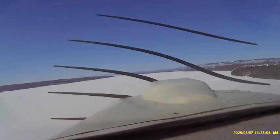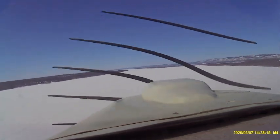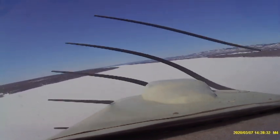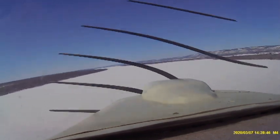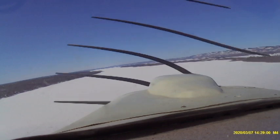Again, this is sped up to about 3 times the speed. There's another guy in the right corner with an ice fishing rig. I'm zipping along here at about 100 miles an hour, about 150 or 200 feet off the river.